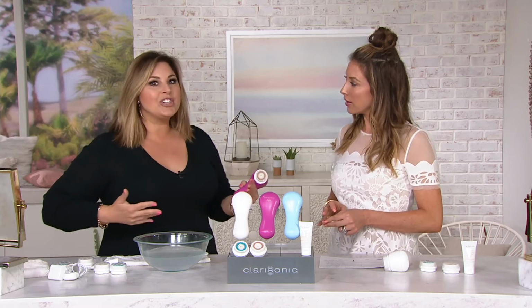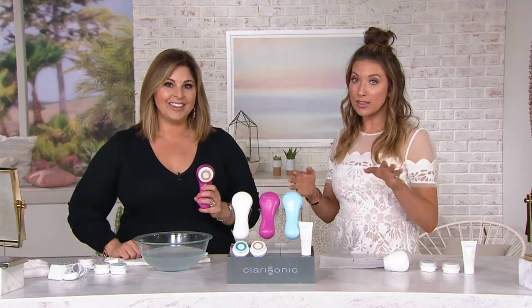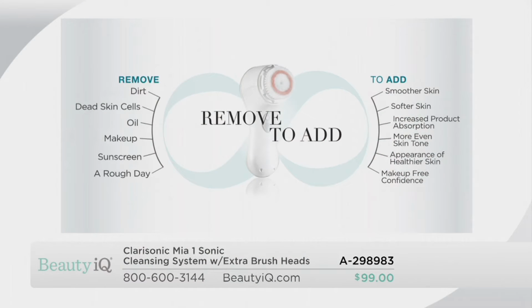And everyone that uses a Clarisonic, I'm proud to say me, you and Shauna, you have this radiant glow to your skin without makeup on, and that's what it's all about. Well, and we have this great little thing that breaks it down in black and white. It's kind of like, oh, what does it remove? Yeah. And who knew all of this in just 60 seconds could be gone?